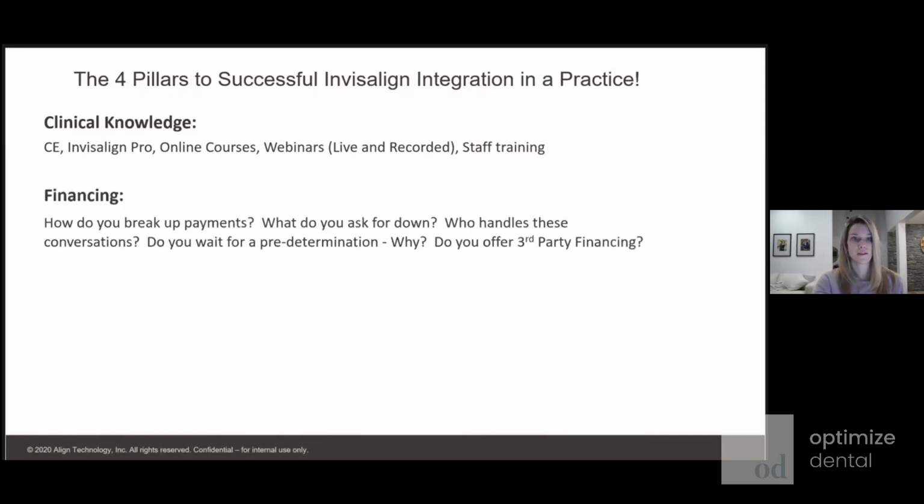Next, financing. This is a very important pillar when it comes to Invisalign. There are so many different layers when it comes to financing, and it is really important to get this right. When I go into a clinic and they're like, you know what, we're not getting a lot of case acceptance, or patients aren't really saying yes, a lot of it boils down to financing.